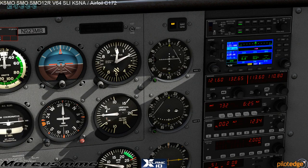Skyhawk 523 Mike Bravo is cleared to John Wayne Airport via fly runway heading until reaching the Los Angeles 310 radial. Upon hitting that, we'll turn right heading 250 without delay with the radar vector to Santa Monica, then as filed. 3,000, then 4,000 after 5 minutes. Departure frequency 125.2, squawk 7423, Skyhawk 523 Mike Bravo. I'm not sure why I read and wrote down 5 because I filed 4. That's alright.